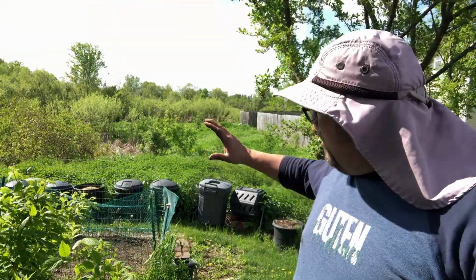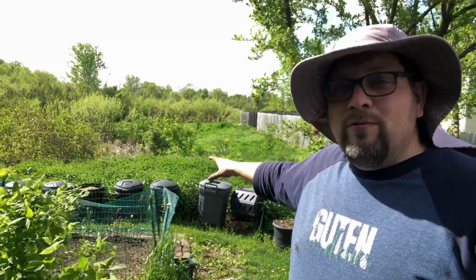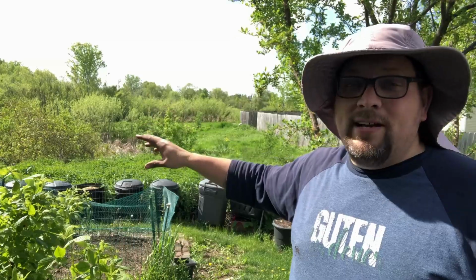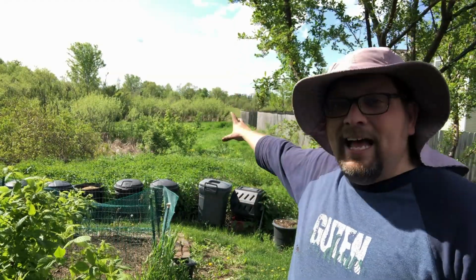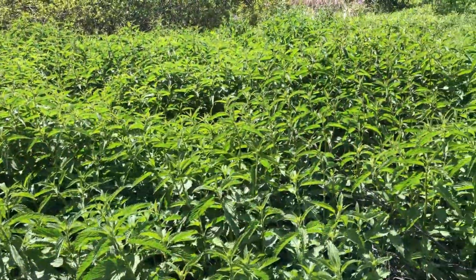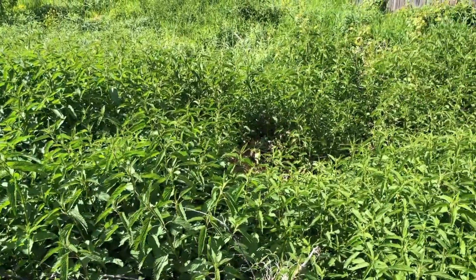Now behind our rows of composting quail waste over here, and by the way, if you didn't check out our video on composting quail waste, our garden looks so good right now in terms of that soil once we've really tilled it in. You should check that out. I highly recommend it. But behind that, we have a vast sea of stinging nettle. I think we have more stinging nettle here than just about anything else.